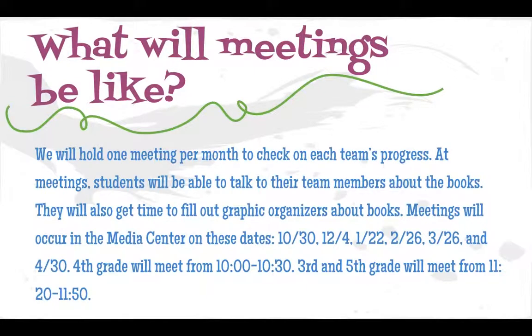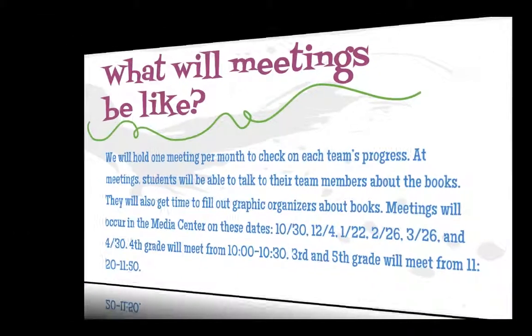We'll hold meetings once a month just to check in on each team's progress. You'll have time to talk to your team members about the books, fill out the graphic organizers. They'll be in the Media Center on Wednesdays. Here are the dates and the times.